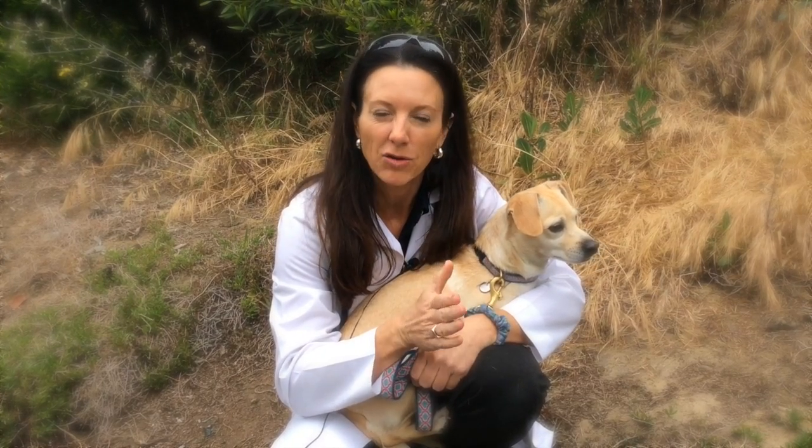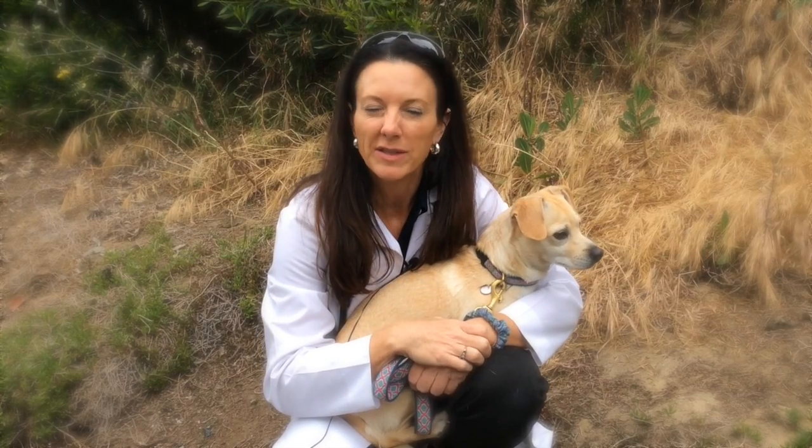Check your dog, stay close, stay on the middle of the trail, and if you see any issues at all, please bring them in so we can take care of that before it becomes a problem.